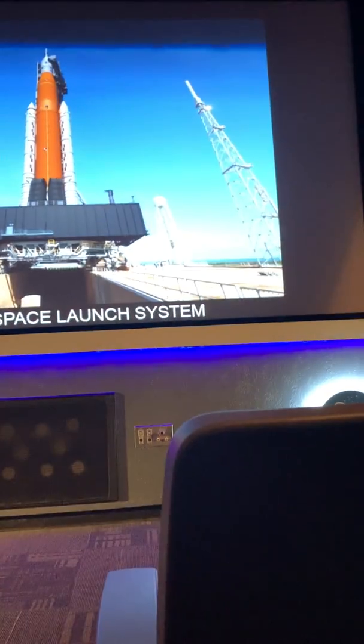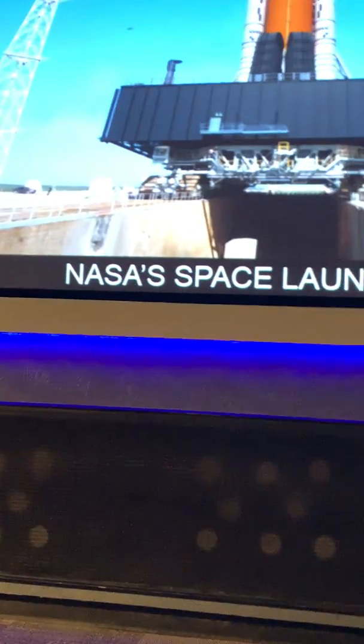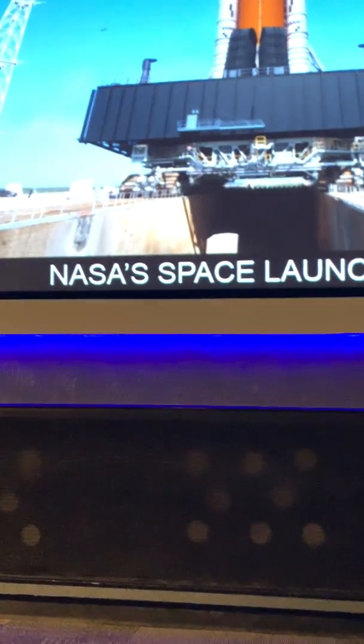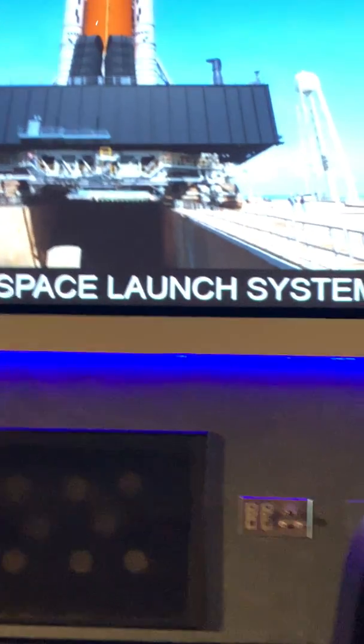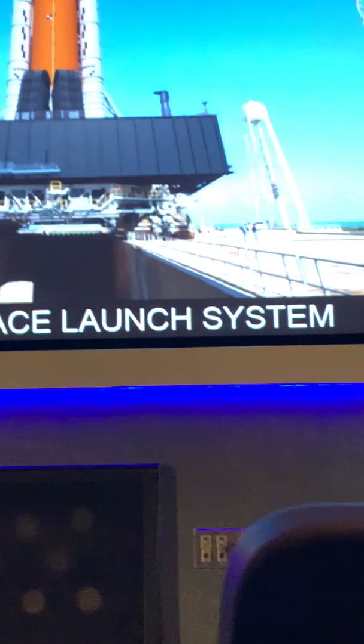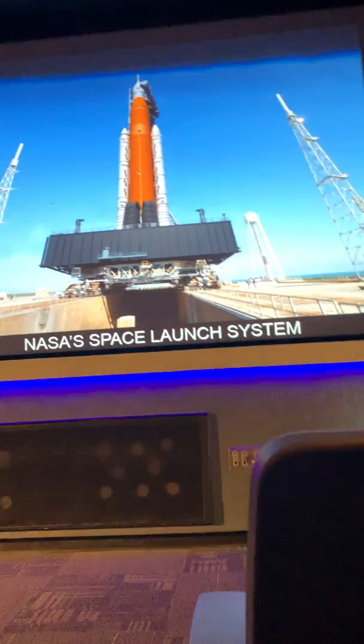Now, one glance at this vehicle will tell you that there is a lot of heritage technology from the shuttle program. The two solid rocket boosters are very similar to what we do on shuttle. The first stage of the rocket is actually a modified external fuel tank from the shuttle program. And on the bottom of that first stage, we'll have four upgraded space shuttle main engines.